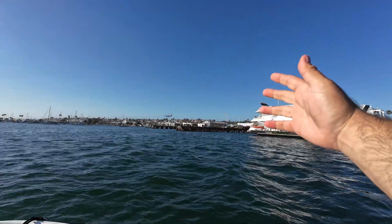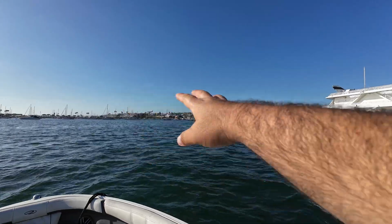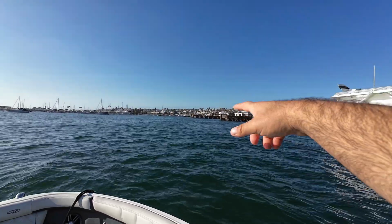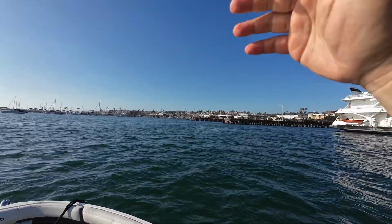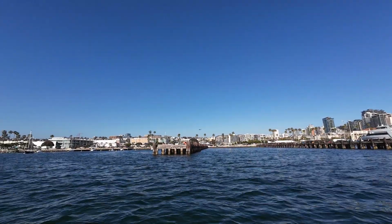Sometimes you feel like they're gonna go right through the buildings, man. It's freaking crazy looking. There's a really cool spot over there that you can park, and the planes are so close to you. All right, there comes a plane. Look at that.